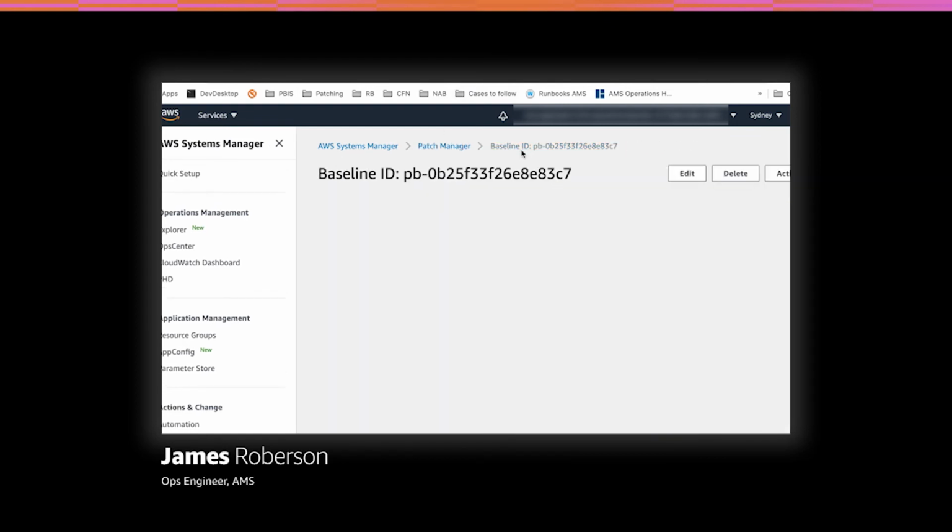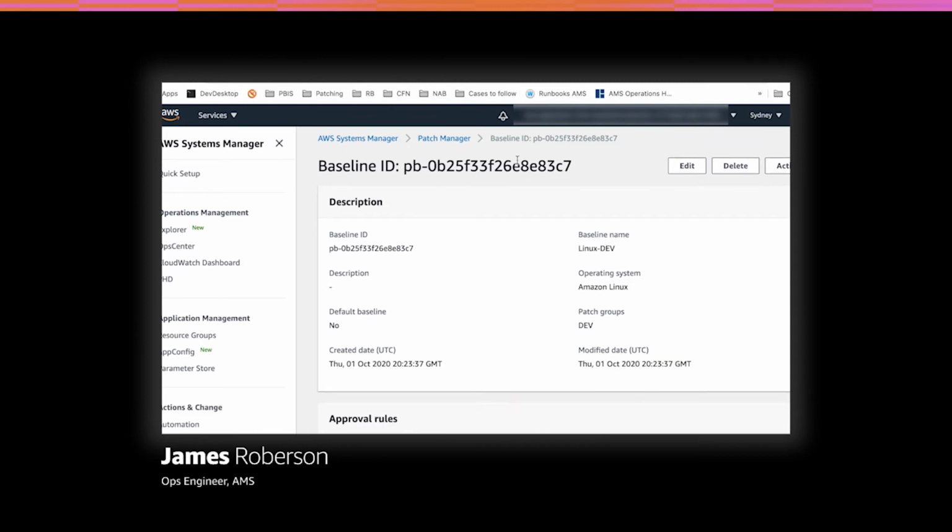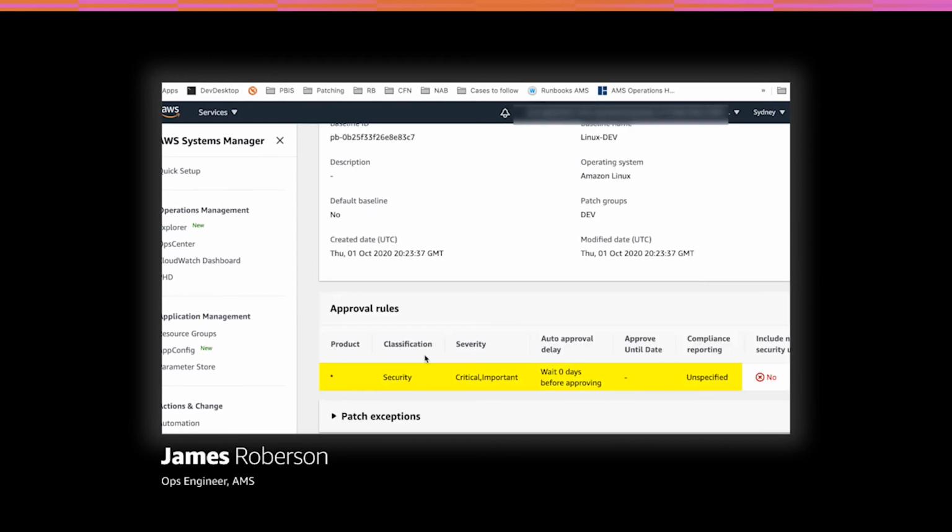I'm going to take a look at this baseline that I've set up already. So in this baseline, we see that it's targeting our patch group dev. The approval rule is defined such that it will target all versions of Amazon Linux. That's the star. The classification I selected is security, and the severity is critical and important, meaning that any security patch that's identified as critical or important will be installed by this baseline. I've set this baseline up to have a 0-day delay for auto approval, meaning that if the maintenance window executed today, all the patches available fulfilling those criteria available as of today would be installed on those instances.